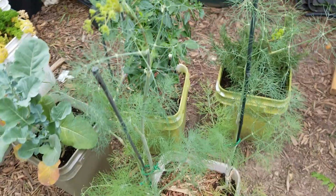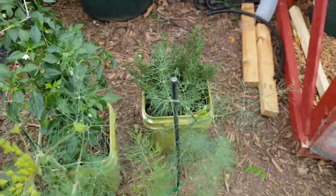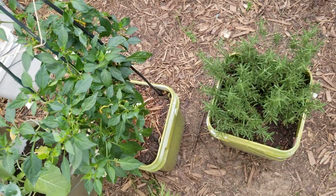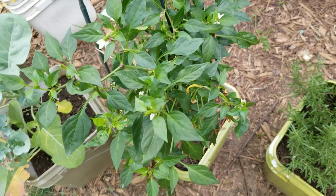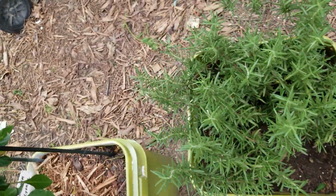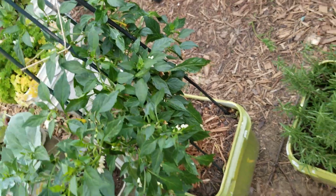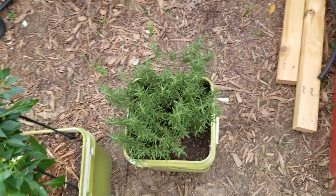Here's my other dill plants, the big ones. Again, they're starting to flower, so that's great. This is one of the peppers I saved from last year. And as you can see, it's flowering. It's even got a few little chilies grown on here already. This is a dragon cayenne. It's a hybrid between the cayenne and the Thai chili.